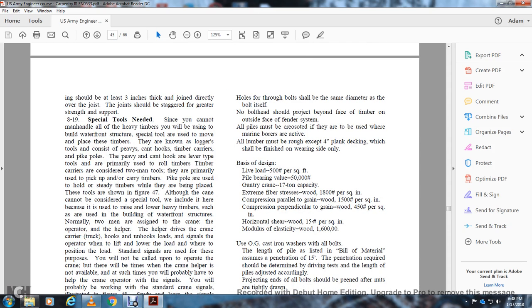819, special tools needed. You cannot manhandle all the heavy timber that you will use in building waterfront structures. Special tools used to move and place the timber are known as logger tools. They consist of heavy cant hooks, timber carriers, tongs, and pike poles. The cant hook, a lever type tool, is primarily used to roll the timber. The timber carrier, a two-man tool, is primarily used to pick up and carry the timber, and the pike pole is used to steady the timbers while they are being put in place. The tools are shown in figure 47.